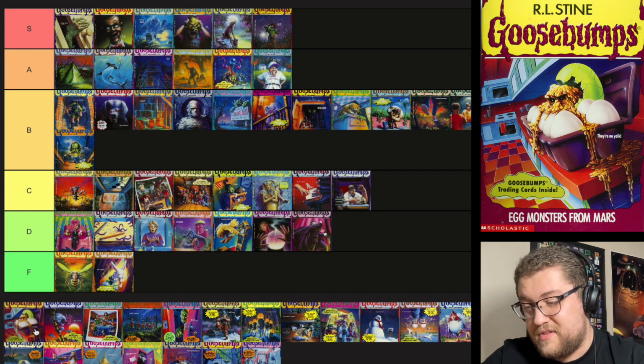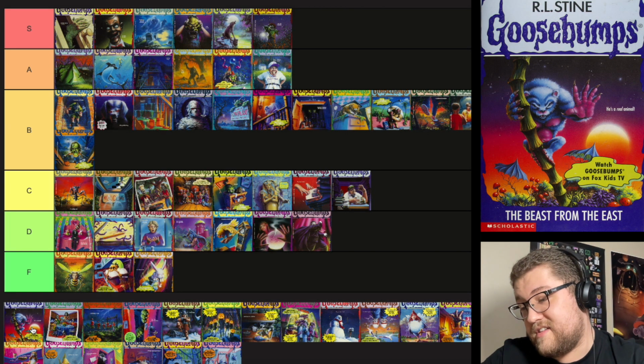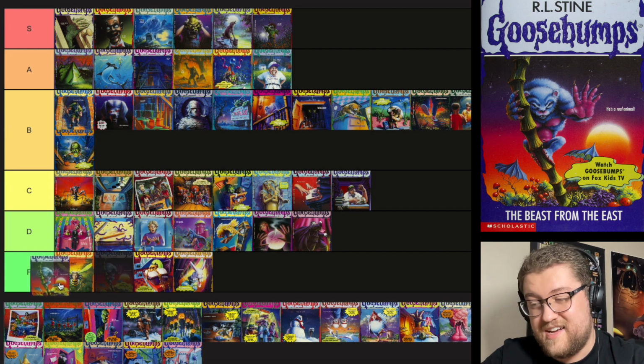I really don't like this one. It just looks like vomit. What's even happening here? Beast from the East. It's just like an evil koala. We're in a bit of a stinky streak here. This is a really weird book too, man.